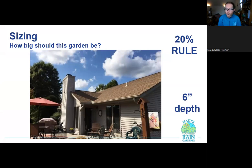So sizing, how big should a rain garden be? Rules of thumb, 20% and 6-inch depth. Those are your rules of thumb, and I will explain what that means now. So the first thing we want to do is figure out what your water source is going to be. Maybe it's going to be this one downspout here. Maybe it's going to be the blue downspout or the back downspout over there. I highly recommend picking just one downspout. Again, starting as small as possible.